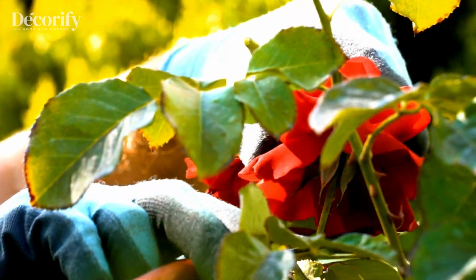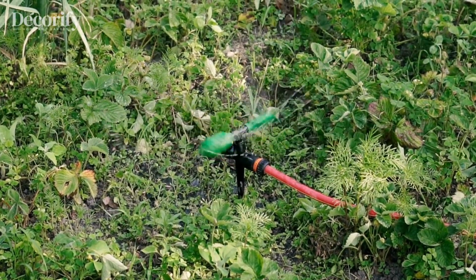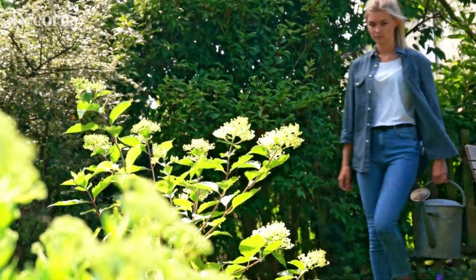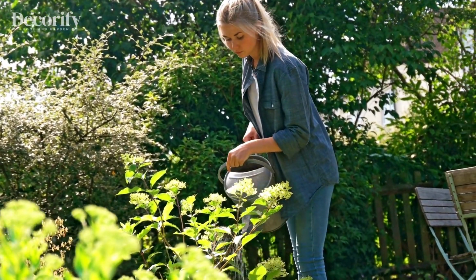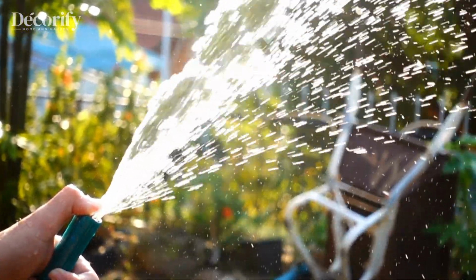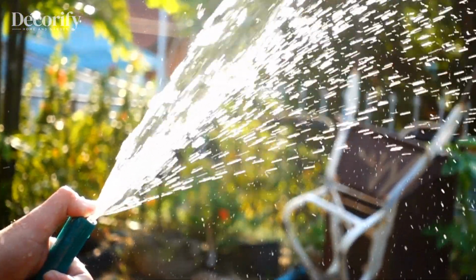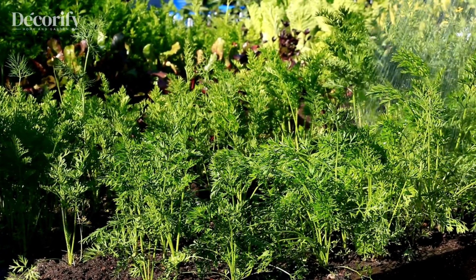Another important aspect of caring for perennials is watering. Most perennials prefer moist, well-drained soil. Water your plants deeply and infrequently to encourage deep root growth. Be sure to water in the morning or evening to avoid evaporation and to prevent water from sitting on the leaves overnight, which can lead to disease.